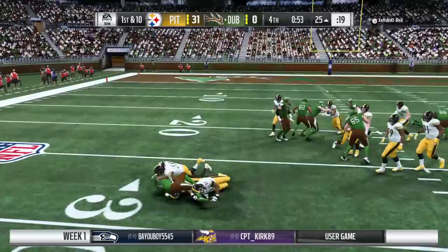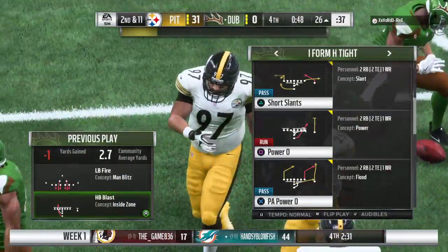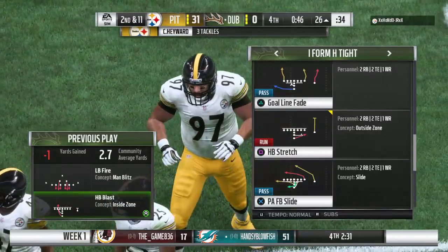This is Mixon, and he's going to lose yards. They take him down at the 26. That's going to go as a loss of a yard, and it'll be second down.